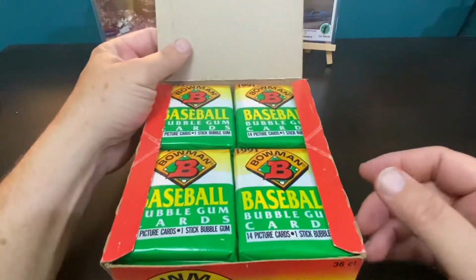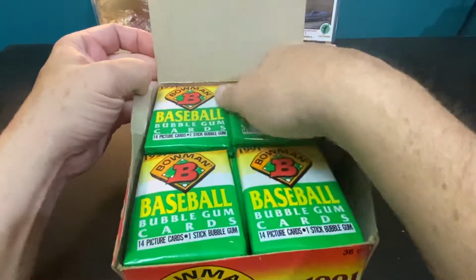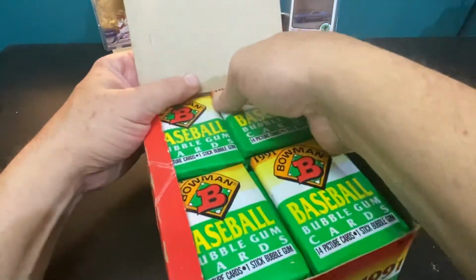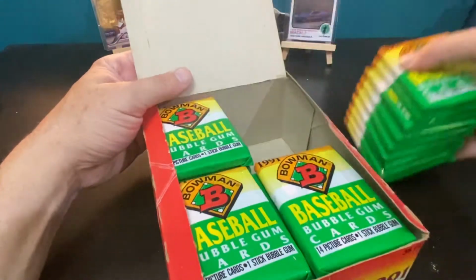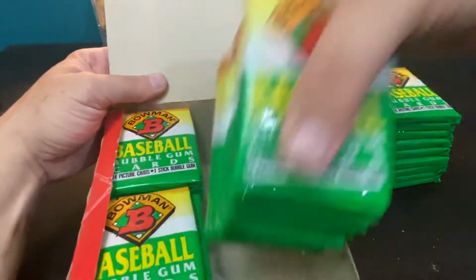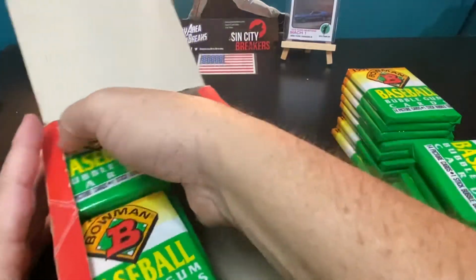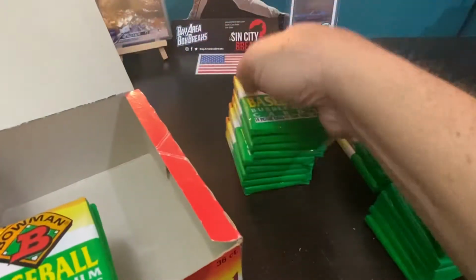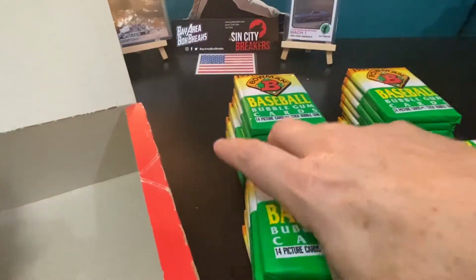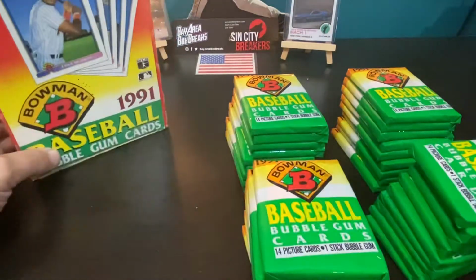So 1991, these are still very affordable boxes, and I'm going to go ahead and take it out. I'm not going to save the box because I have ordered a VBCE authenticated box that I am going to save that is already wrapped. So I still agree with my buddy John, who always says this, that this is a truly great investment.